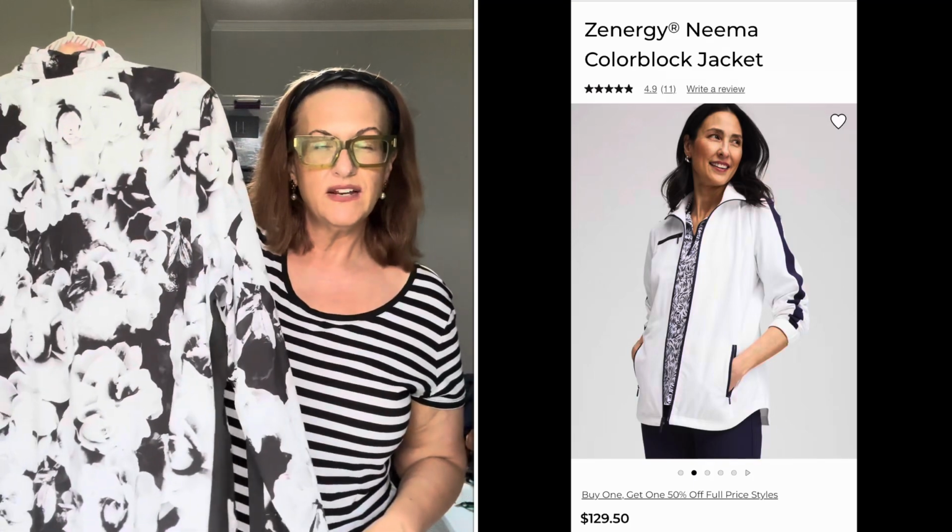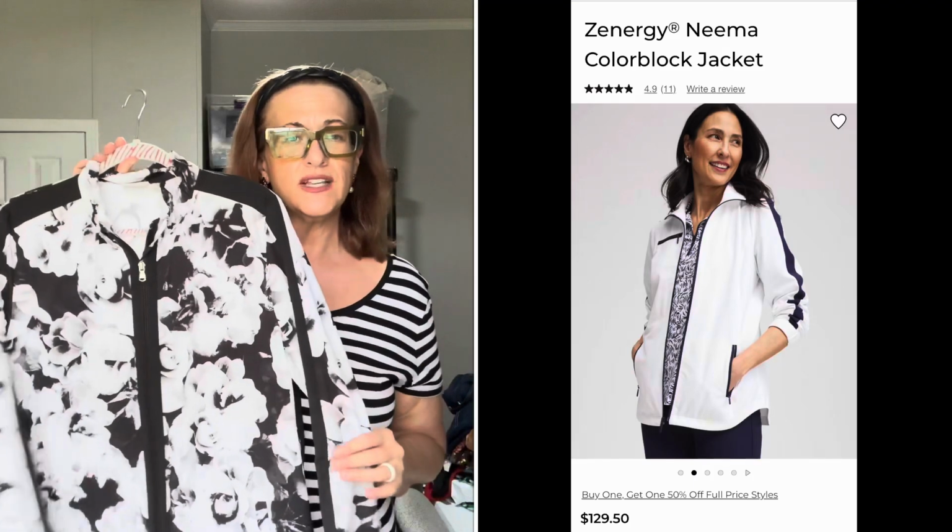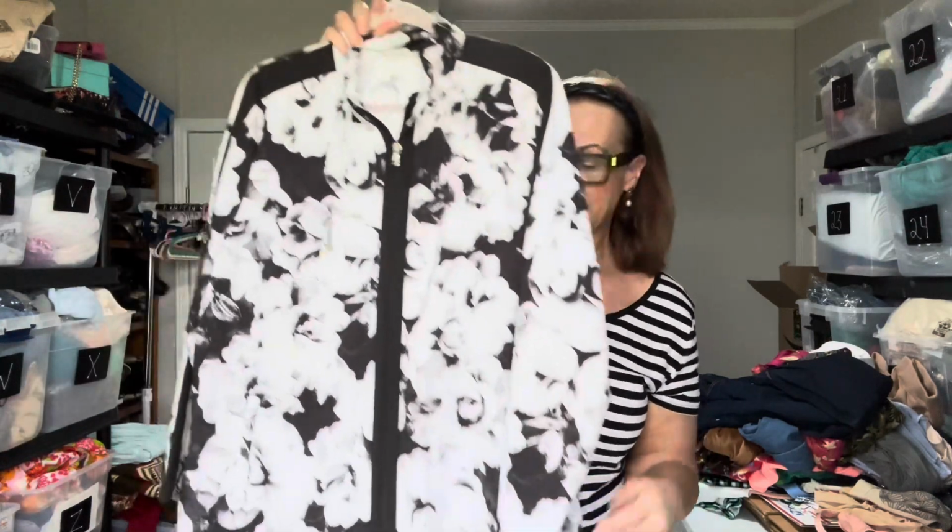Look at those roses. In fact, I kind of feel like I bought this and sold this exact one before. It's size 3, which is an XL. I like it myself. Beautiful, but it has to go.